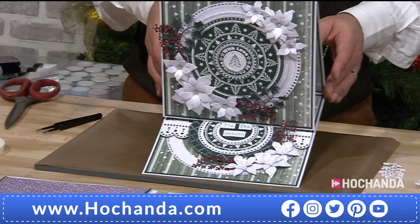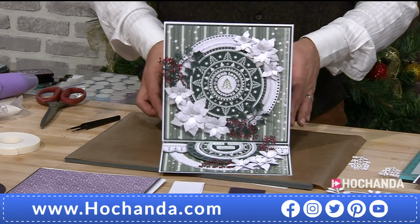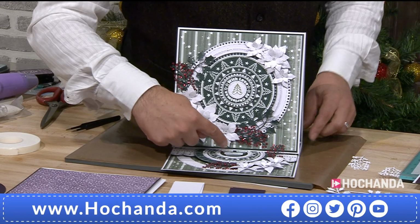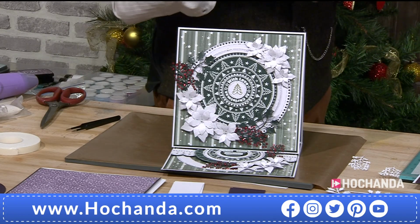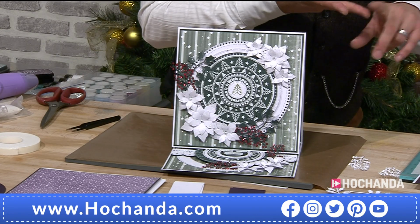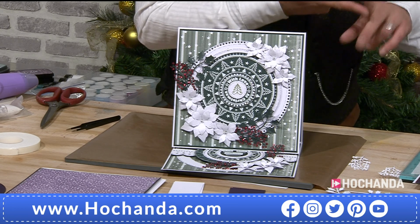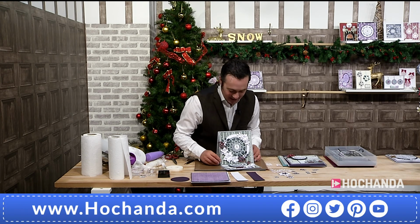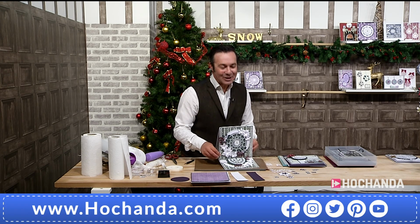You could be doing that with the one-day special. If you think about it, all I've used there is a one-day special. I've used a ticket tape sentiment at the bottom to put 'tis the season. Poinsettia dies, holly dies, eyelet circles, I've got everything. Papers, embossing folders. It's got everything on and something new that's coming later in the year.